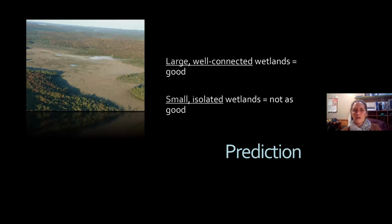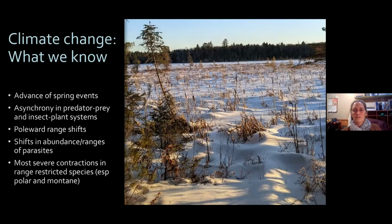The second one is climate change. And this, of course, is relevant to these birds again, because this is a northern type of habitat and northern types of species. These are just a few examples from the scientific literature of the kinds of changes that are being documented day after day, that are the result of climate change and its impacts on wildlife populations and ecosystems.